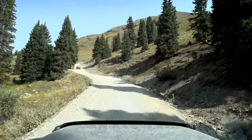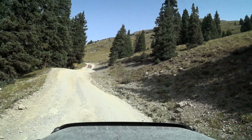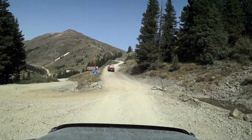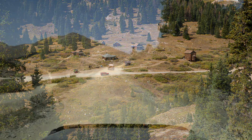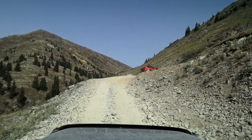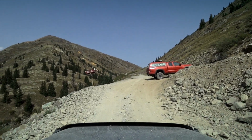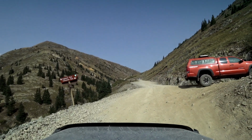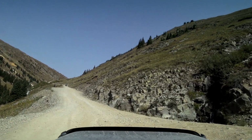Okay, we are done backtracking. And now we're going up on the National Backcountry Byway towards Cinnamon Pass, Engineer Pass, Cinnamon Pass, and Animas Forks to the left. We were at Animas Forks yesterday. Engineer Pass and Cinnamon Pass. Cinnamon Pass is a tight right turn. It's a tight one. Yep, complete with waterfall.